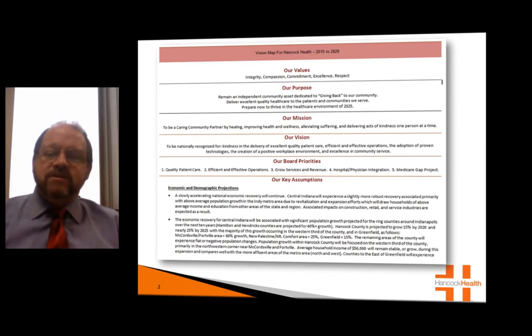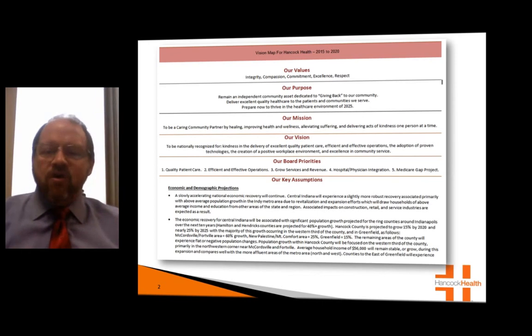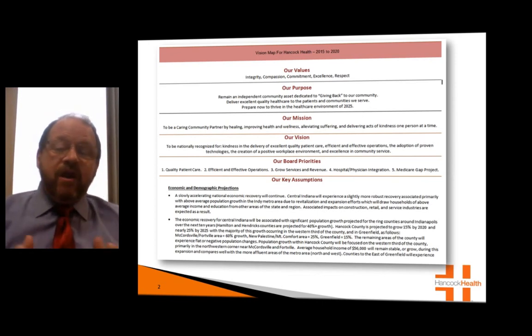And within that strategic plan, we also have some key assumptions. Those key assumptions are our assumptions about the environment that we are in now, and more importantly, the environment that we think we're going to be in the future. And those assumptions are very, very important for us because, as we know, healthcare is changing quite a lot.